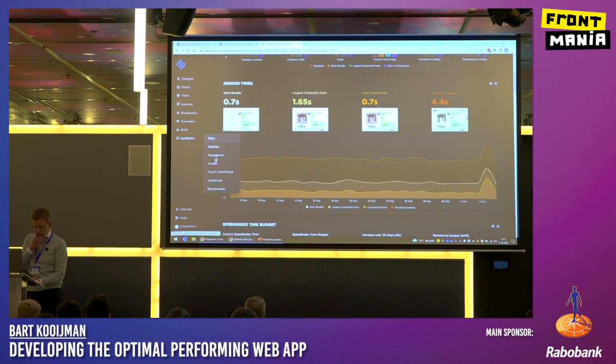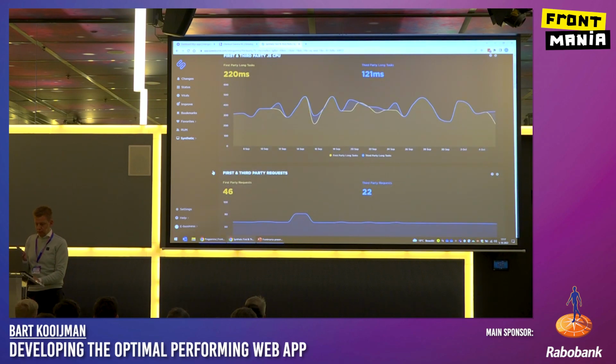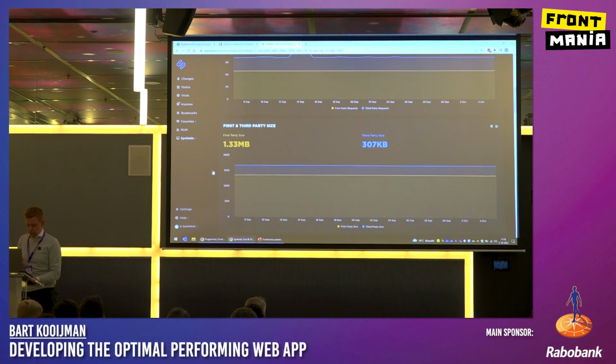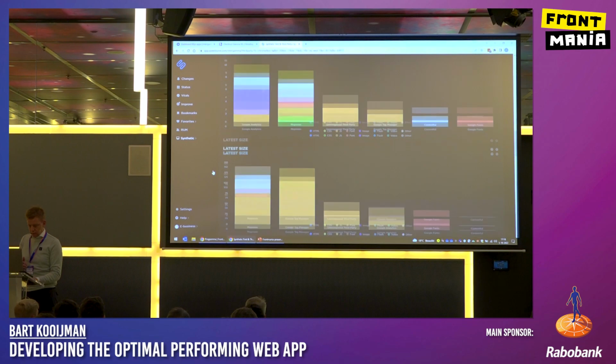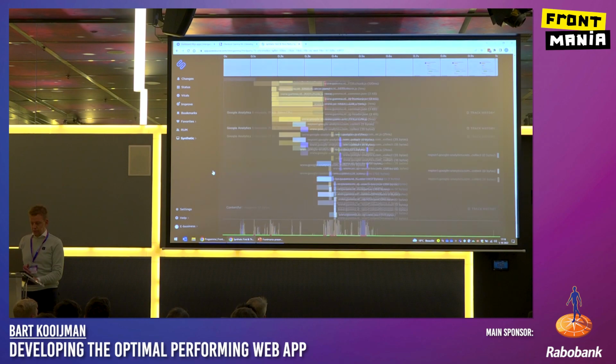Is there anything else? Oh, by the way, SpeedCurve also helps you with measuring the third-party scripts again. How many do you have? And one thing I'm particularly interested in is that for some reason, as of August of this year, the amount of JavaScript that we're sending has significantly increased. So that's something that we need to dig into.